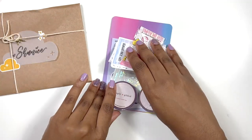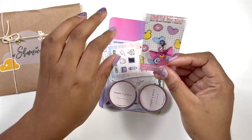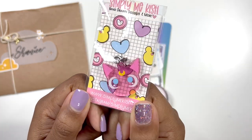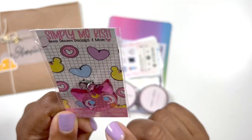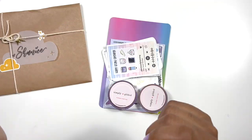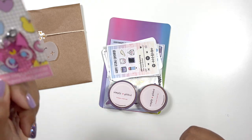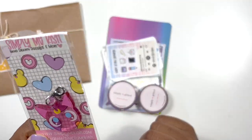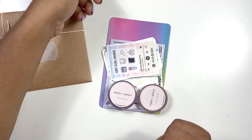But anyway, this was like a little goodie bag, I guess you could call it. We have some Simply Me quiche with the cute little Luna cat thing there. It's like a little keychain. That's cute. Y'all, all of this stuff is going to be so good with, like, my pink setup for my planner. Like, it's so good.